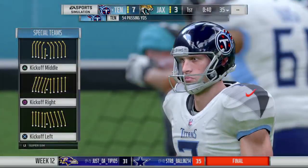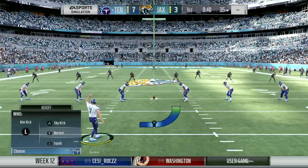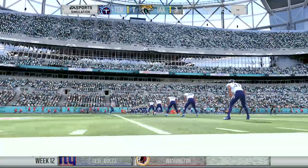Point after, right down the middle. And that makes it a 7-3 lead. Butker now to kick this one away.